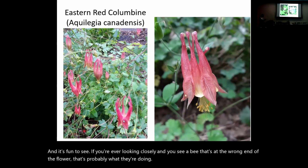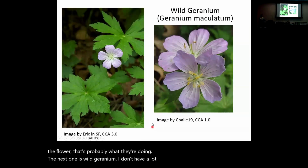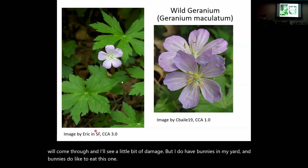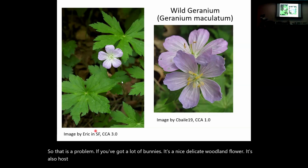The next one is wild geranium. I don't have a lot of deer in my yard. Maybe once a year deer come through. But I do have bunnies in my yard, and bunnies do eat this one. That is a problem if you've got a lot of bunnies. It's a nice, delicate, woodland flower. It's also host for 27 species of butterflies and moths. So there's 27 species of caterpillars that eat this plant.